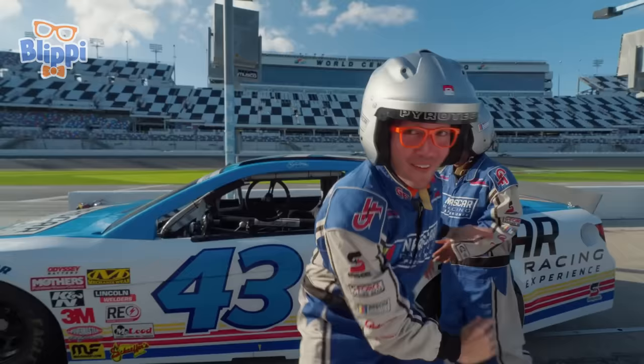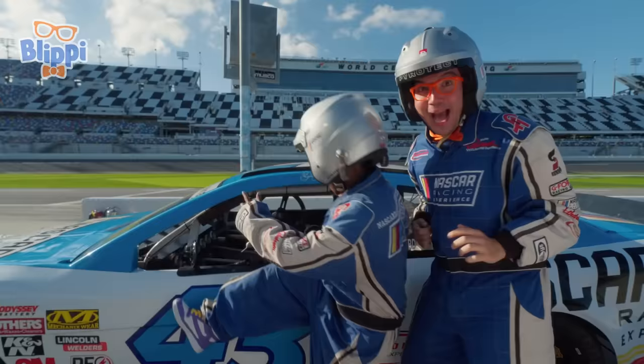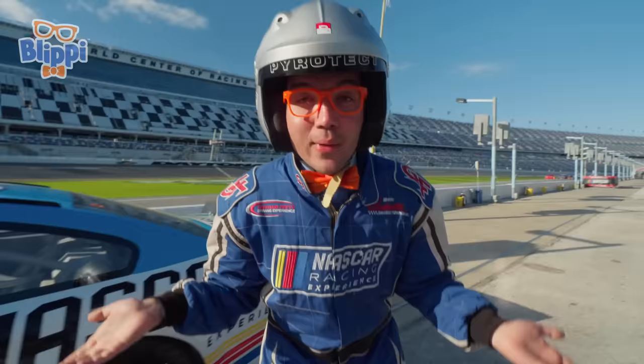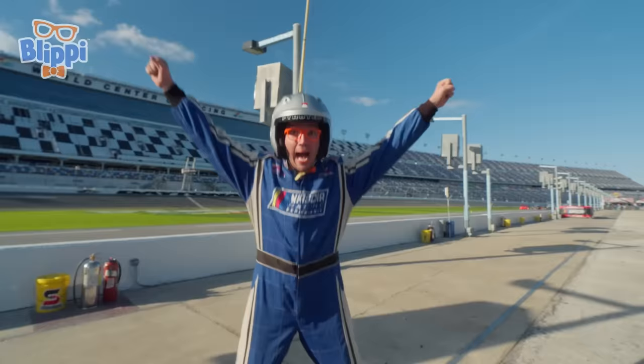Okay, time for me to get in! There you go! And while Mika's driving, I'm gonna be cheering her on! Here I go! See you at the finish line! Come on! Maybe we can come up with our very own cheer for Mika! Mika, Mika, Mika! Mika, Mika, Mika, Mika! Yeah! Go, Mika! Woo!